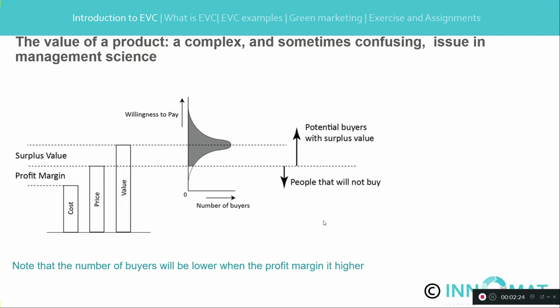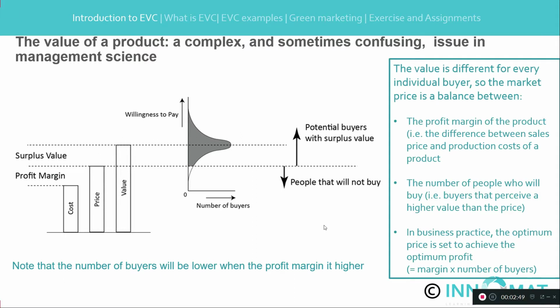The value of a product is different for each individual. That is to say, the surplus value, being the difference between value and price, is different for every buyer. When the price is set too high, there are hardly any buyers. When the price is too low, however, there is a low profit margin, where the profit margin is the difference between the costs and the price. In business practice, the optimum price is set to achieve the optimum profit. The optimum profit is the profit margin times the number of buyers.